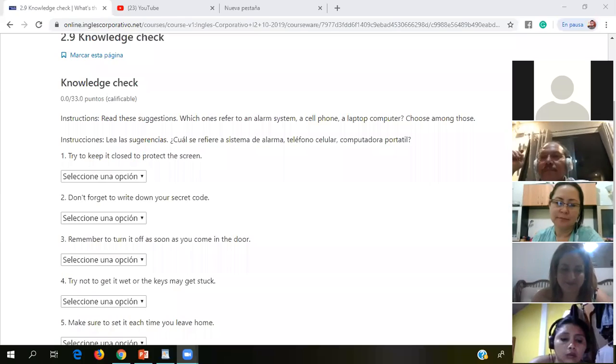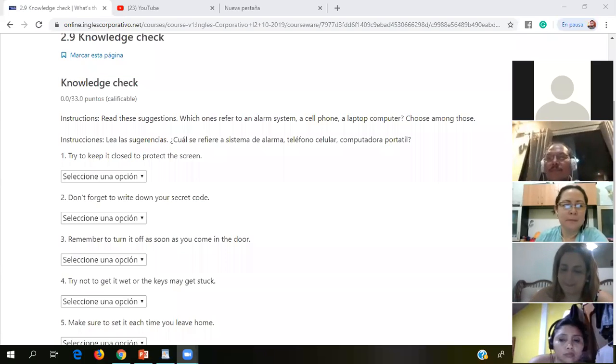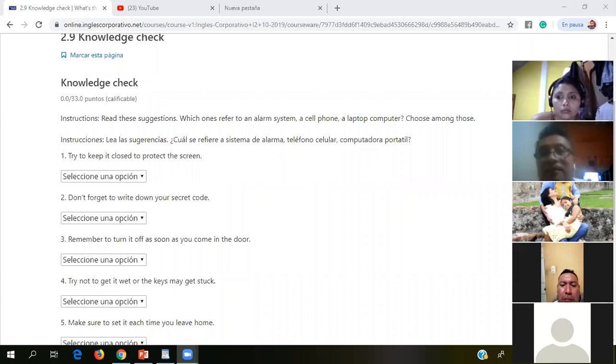All right, I'm going to share my screen. Everybody should be on section 2.9. All right, we're going to do the exercise. Are you guys ready? Are you there? Yes, teacher.